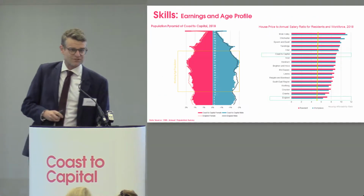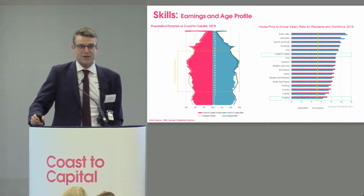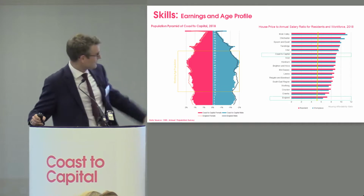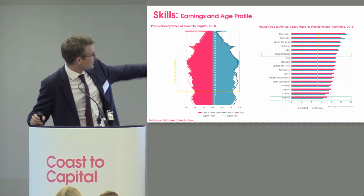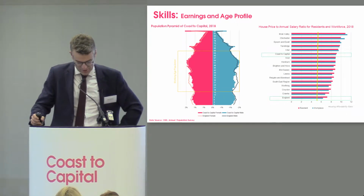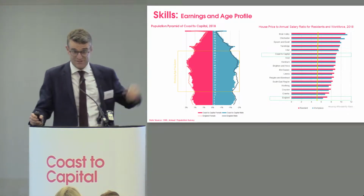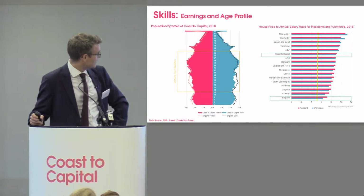Something very specific to you. It's very rare that I would present a population pyramid. So a population pyramid is this chart on the left, which starts at 0 and goes up to 90 and 90 plus. And it shows us the number of people living within the area within different age groups, male on the left, female on the right.